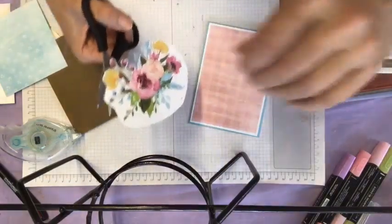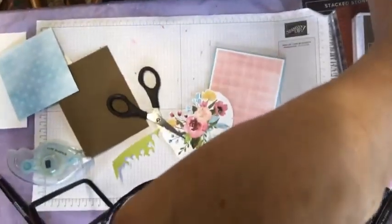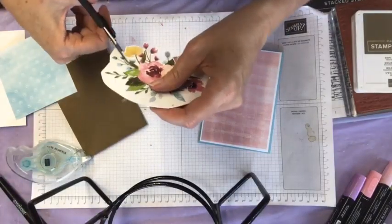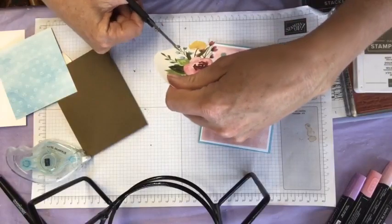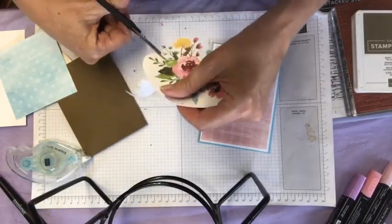I'm not doing this very well. I need to bring my camera up a bit higher, just so I can see if that helps. Yeah, I'm busy cutting and you're not even able to see what I'm doing. So looking forward to the colour refresh. That's going to be great. Right, so I'll just go around this as quick as I can because I don't want to hold you up all day just while I'm cutting things out.